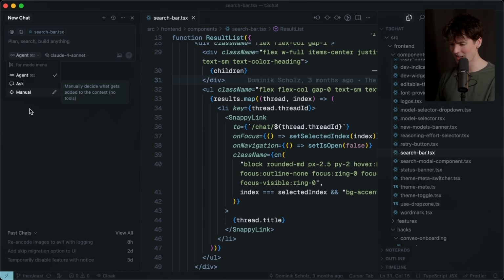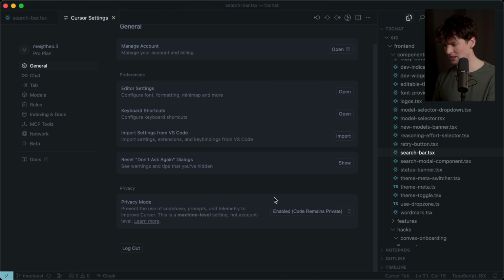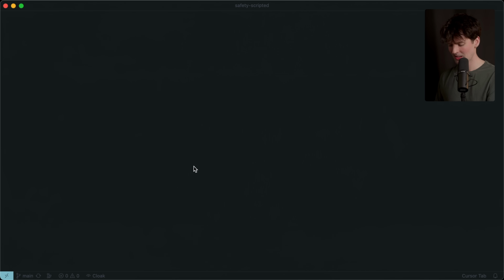Is background agent an option here? Nope. Do I just not have it? Oh, it says I have enabled privacy mode. Oh boy. Do I turn this off for the demo? I don't know if I want Cursor to have my code here. I think I'm going to YOLO it. I hope I don't end up regretting that decision.